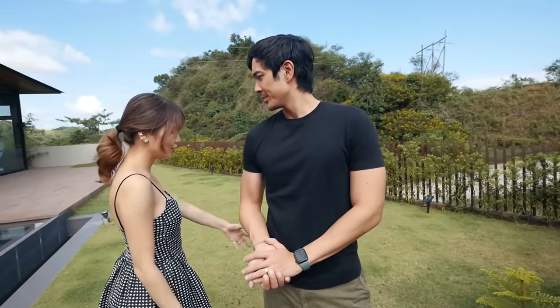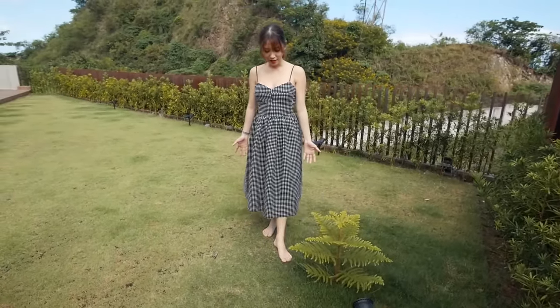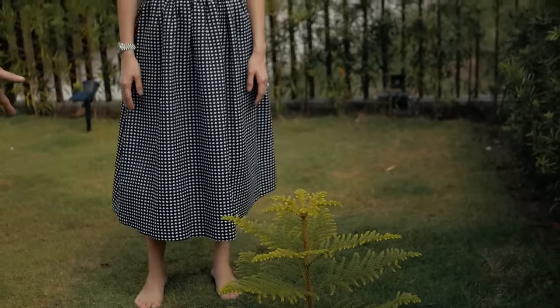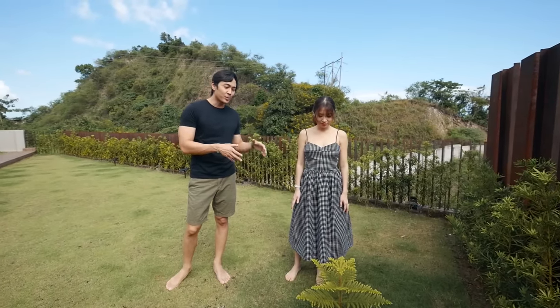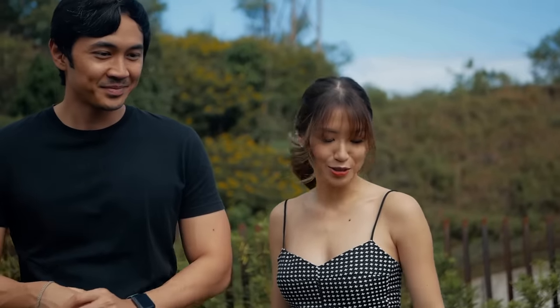Right. And this is our baby pine tree. When we got it, it was still a baby. And it still is. I don't know why it takes so long for a pine tree. They say that because it's very windy here, pine trees take a long, long time to grow because they're rooting really, really well before they can come up. But I can't wait because I want this to be our actual Christmas tree in the future. So, kaya mo yan.